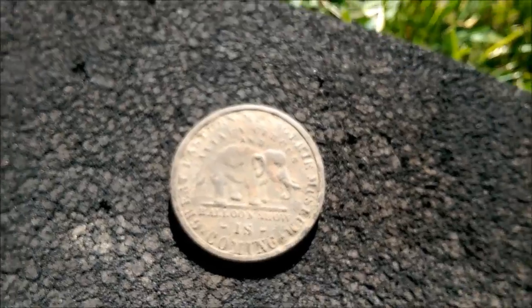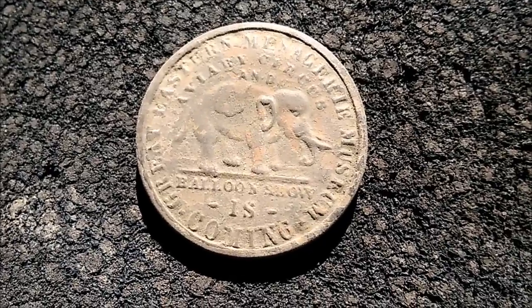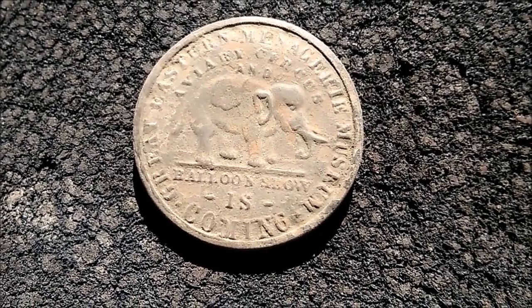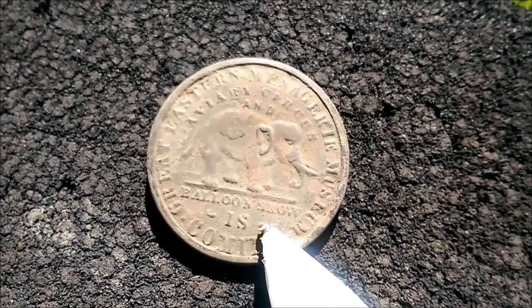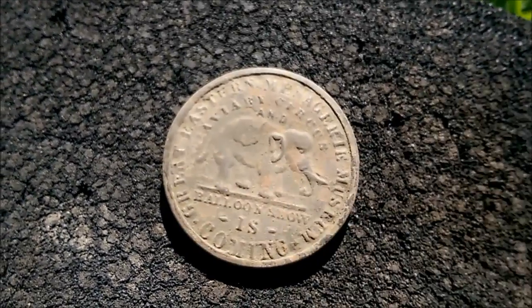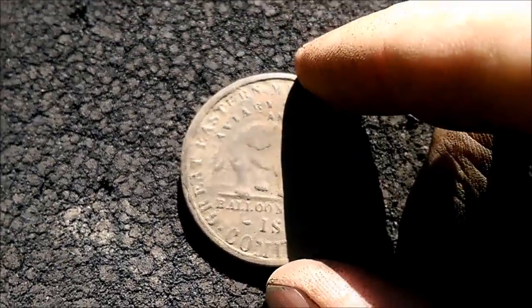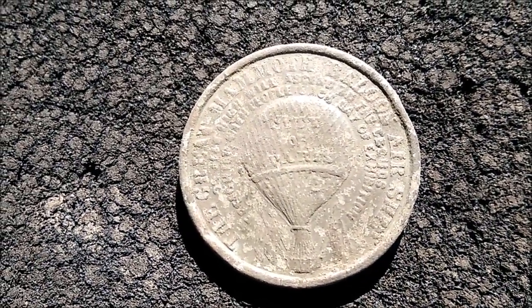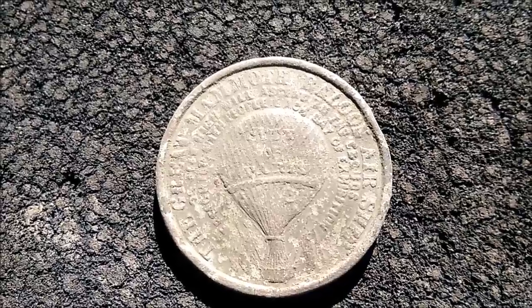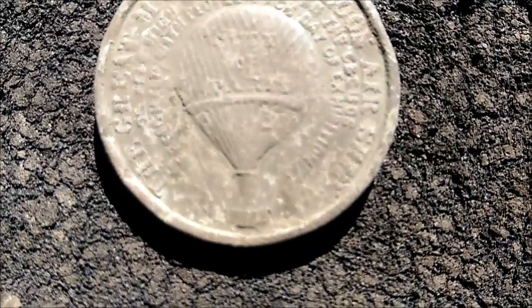So what this says here, starting right here and going around, is Great Eastern Menagerie Museum. Then it jumps up here: Aviary Circus and Balloon Show is coming. Then I flip it over. It's not really centered, but on the back it says the Great Mammoth Balloon Airship, and I can't read all of this smaller writing here, but in the center of the balloon it says City of Paris.